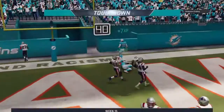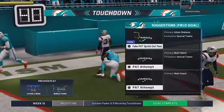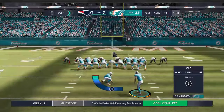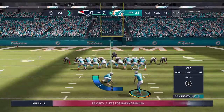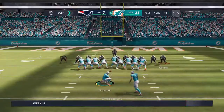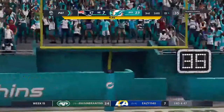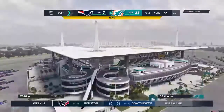And this is caught by Parker for a Miami touchdown. Devontae Parker with touchdown number 8 on the year. And the Dolphins are able to extend that advantage. The PAT would extend their lead, but there is a flag on the play.